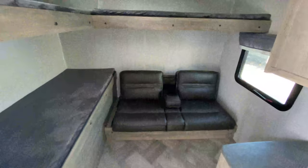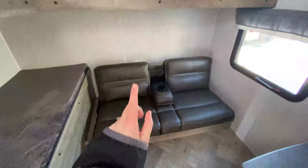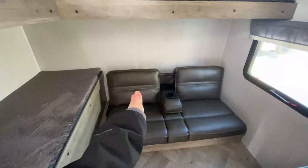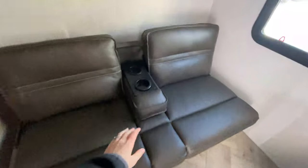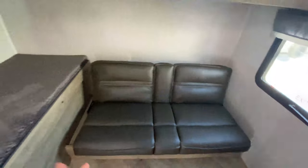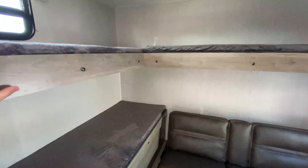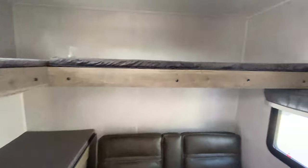All right, so let's start with the very back of the camper. As you can see, this is our bunkhouse. So you got a sofa that also folds down into a bed right across from your main entrance. And it even has cup holders, but if you want to fold it up, you can do that. And then you have three sets of bunks that I believe have 300 pound weight capacity. So a full size adult can actually sleep up there.